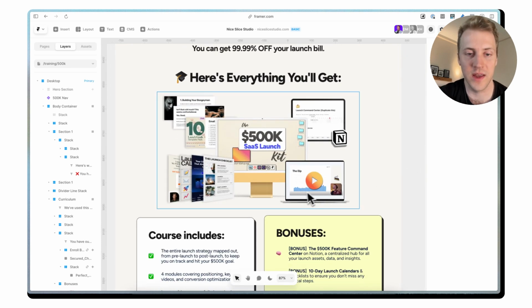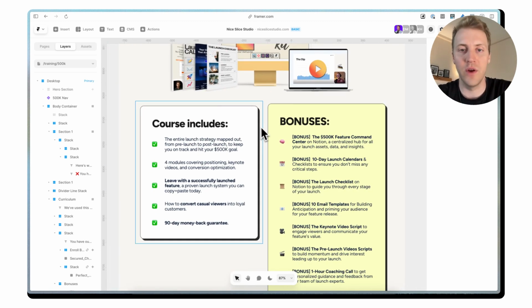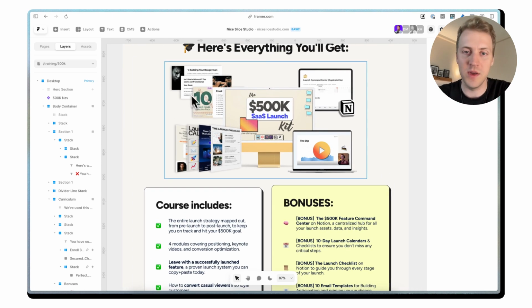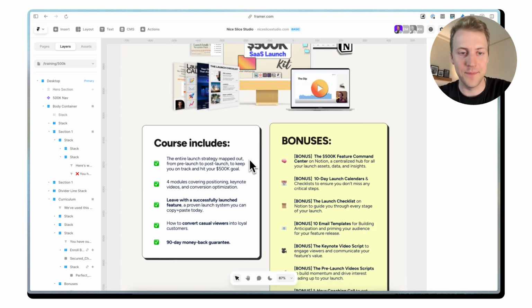Here's everything you get. I'm showing them the big bundle, everything they're about to do. I haven't said the price yet. Again, it's just kind of an overview. This is a nice summary, tighten everything up, a big bundle image, so it looks like I'm going to get a ton of stuff when I buy this. And that's what you want your customers to feel like when they're buying your SaaS product. They should feel like, yes, it's going to solve this one particular problem, but dude, this is huge. I'm going to get a ton of stuff.